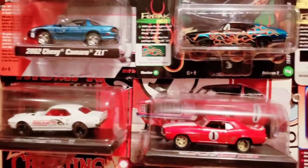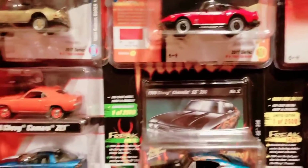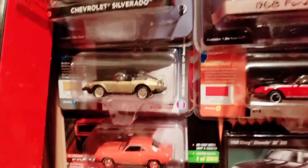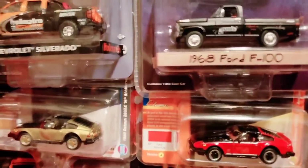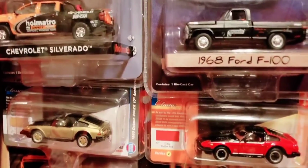A couple of M2 cars here. Here's a red online exclusive Camaro. Johnny Lightning Camaro 2-pack. Here's a couple more from the Mijos, Datsun exclusives.